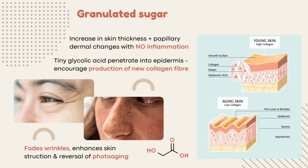Granulated sugar increases skin thickness and papillary dermal changes with no inflammation. Tiny glycolic acid penetrates into the epidermis to encourage production of new collagen fiber. It fades wrinkles, enhances skin structure, and reverses photoaging.